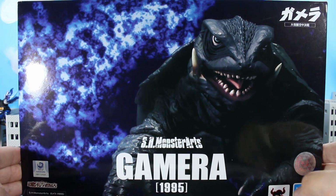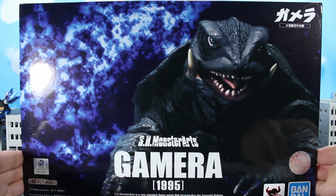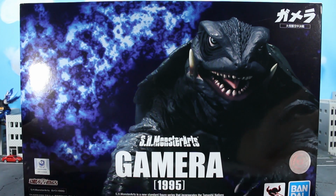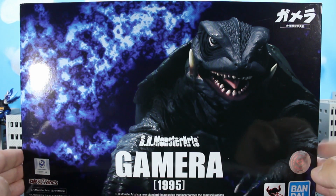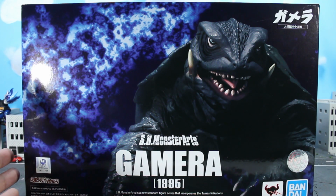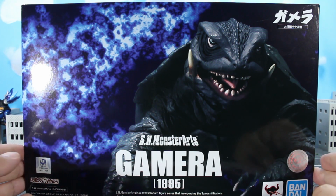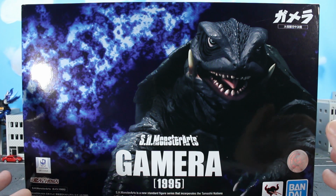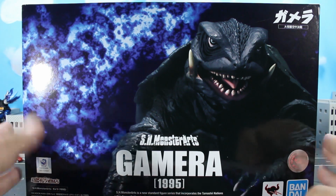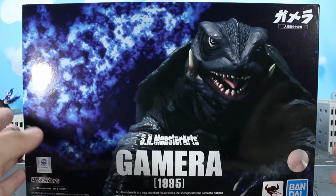So when this was first announced, I was like, holy hell, I'm so happy they finally decided to actually make this guy into an SH Monsterarts. And unfortunately, it ended up being an exclusive and a very pricey exclusive that Bluefin, unfortunately, could not get their hands on and release stateside. And it turned me off to actually getting the guy upon release. In hindsight, probably should have pre-ordered him anyways because I really wanted him. But now that he's here, really happy to say, he's here for the channel. Anyways, yeah, take a quick look at the box.